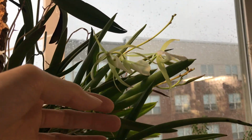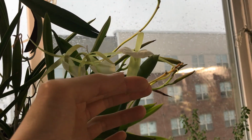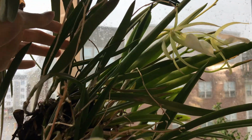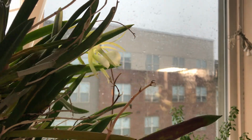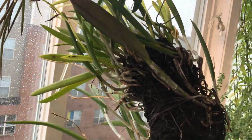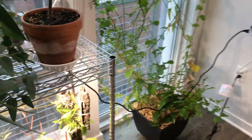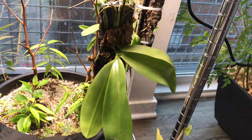But you also see the sepals. Yeah, the sepals are kind of fused together at the bottom. You know, I'm not growing it for show. I don't care. I just love the scent, and I love this species. That Brassavola nodosa actually grew from a tiny seedling a few years ago from Andy's Orchids, so I'm really glad it's doing well now.